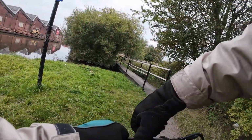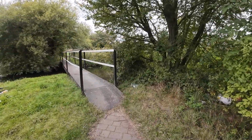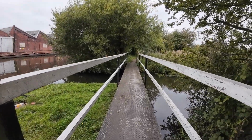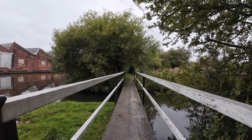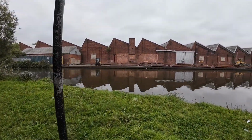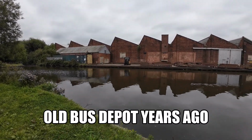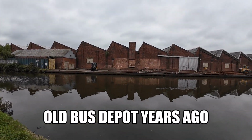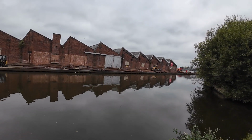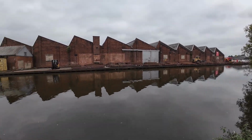Put my brake on. That is very, very narrow. I mean, I'll have a look and see if it'll fit, but I doubt it. That's a shame. And here, as I said, this is the old bus depot. And as you can see now, it's some kind of steel company. How things change.